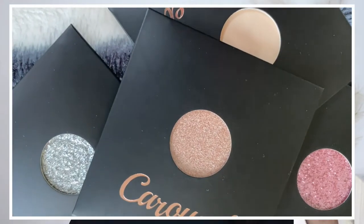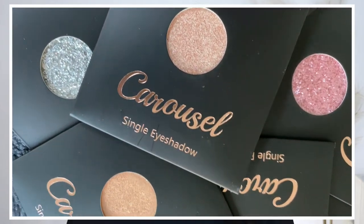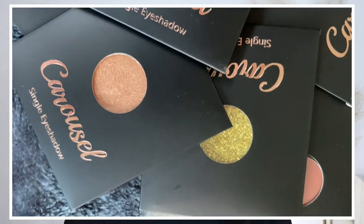I do love their blending sponge, which I did a solo review on. Recently, they came out with their own pressed eyeshadow and they sell them individually. So I purchased, I think, 10 single eyeshadows and it came like this. I unboxed everything else except for this one, and this is one of their pressed glitter.